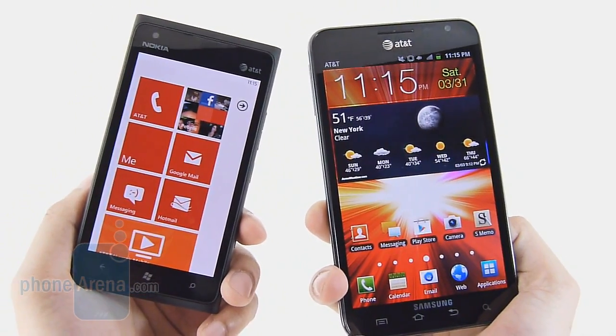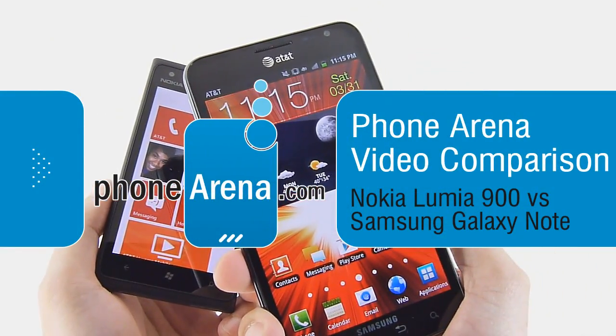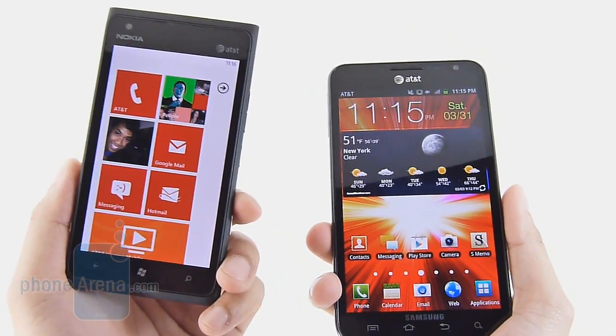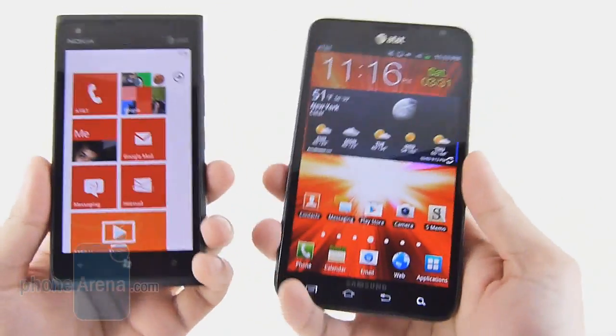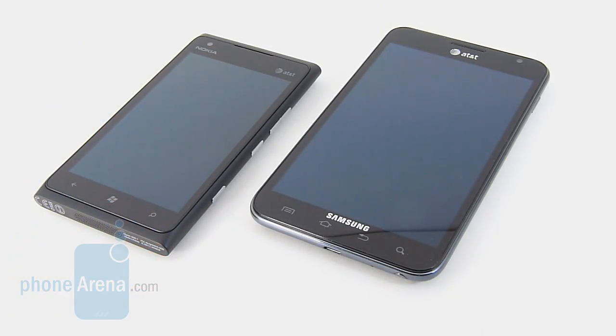You're watching our in-depth video comparison between the Nokia Lumia 900 and the Samsung Galaxy Note LTE. Both are available with AT&T. They're pretty much the cream of the crop with their respective platforms, one being Windows Phone, the other one being Android. They have a lot of cool features, so we're going to find out which one's going to be the right device for you. So let's talk about design first.